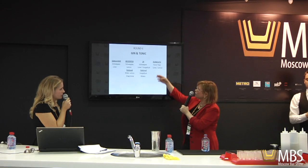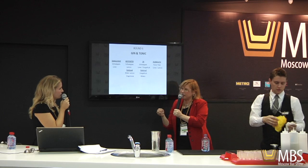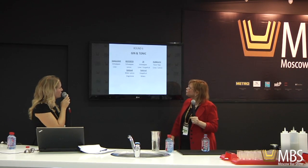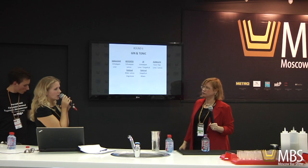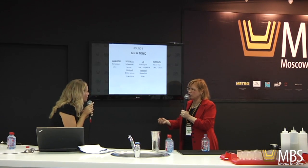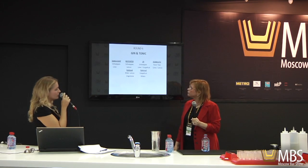If I were to use a new gin, 24, it has green tea in it and it has grapefruit peel in the botanicals. Grapefruit peel.